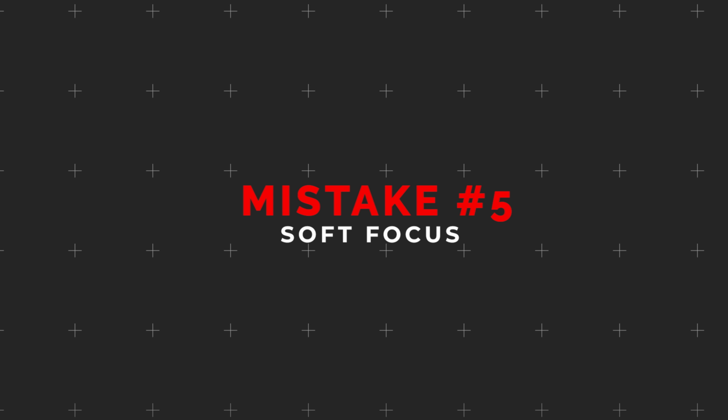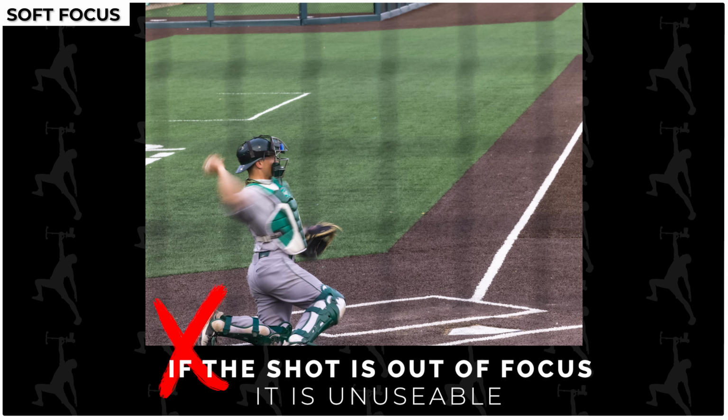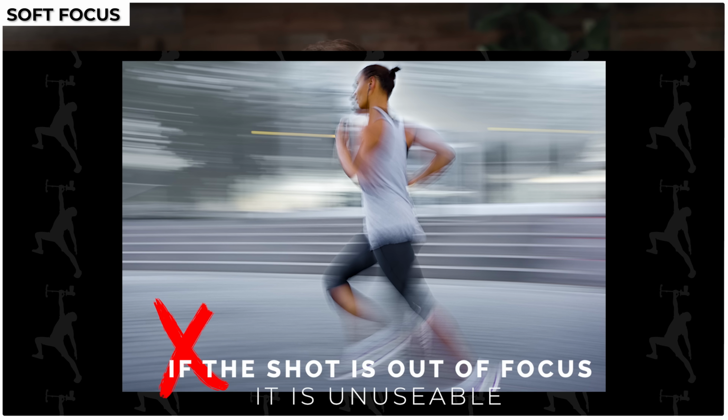And now to mistake number 5. Mistake number 5 is soft focus. Focus is an element of composition, as we mentioned earlier, but we felt it's a big enough issue that it deserves its own tip. Because everything can be great about your photo, but if it's out of focus, it will be unusable. To help you nail focus, I'm going to share with you 3 tips to counter the mistakes I see when focus is missed.